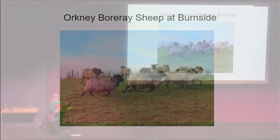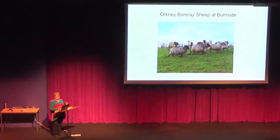Boreray sheep are part of a group of around 40 breeds found now only in the islands and the extremities of Northern Europe around the Atlantic Ocean. They're known as the Northern European short-tailed sheep, as I'll demonstrate later, and they are descended directly from the first sheep brought into Northern Europe by Neolithic farmers 6,000 years ago.